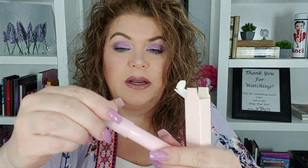It is a crayon. And I will show you what it looks like, but it is very sheer. I've got a couple of these in my Luxley box. And I do use the first one, the one I got. And then this is a Natasha Denona Lip Euphoria. This is a beautiful gloss. I have one of these also. It is a duochrome. Very summery, like a corally orange.